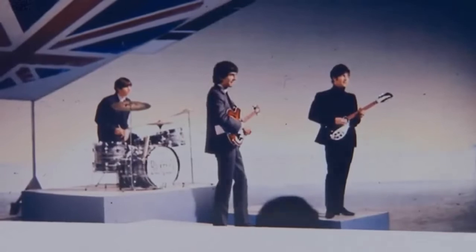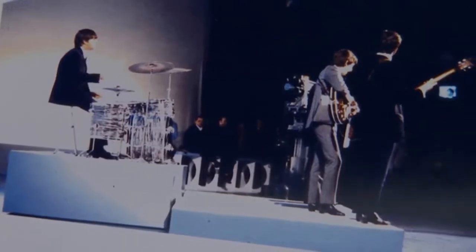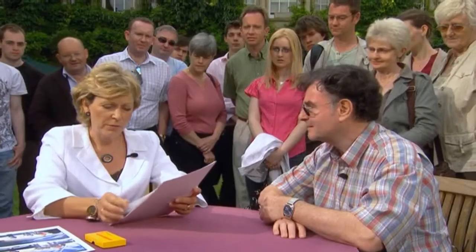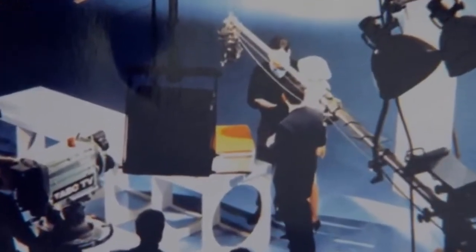They'd just come back from America, I think, and it was a sort of welcome home type of show. So I took my camera along with me, and I managed to get these shots. We've got photographs of Ringo and of John and George. This is nice because this is actually in the studio itself, and you can see the cameras there, the lights, and so on.